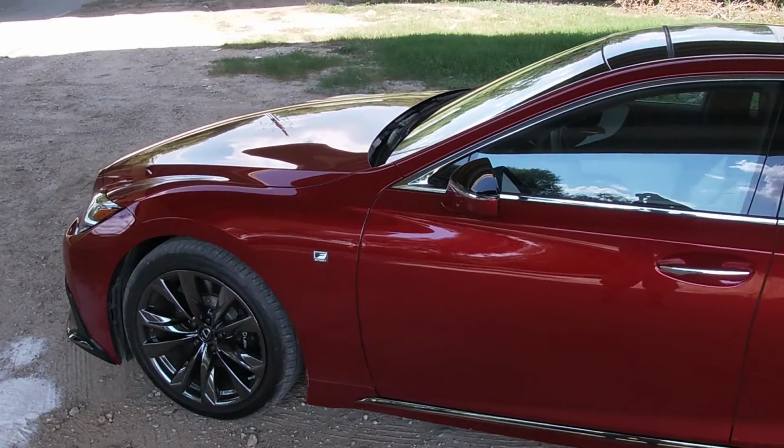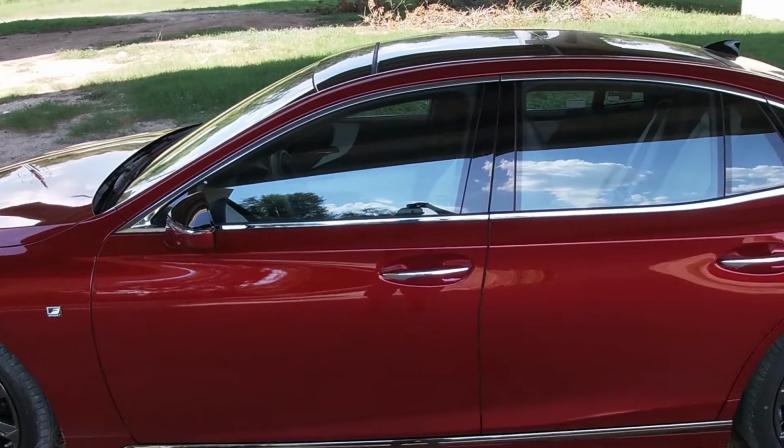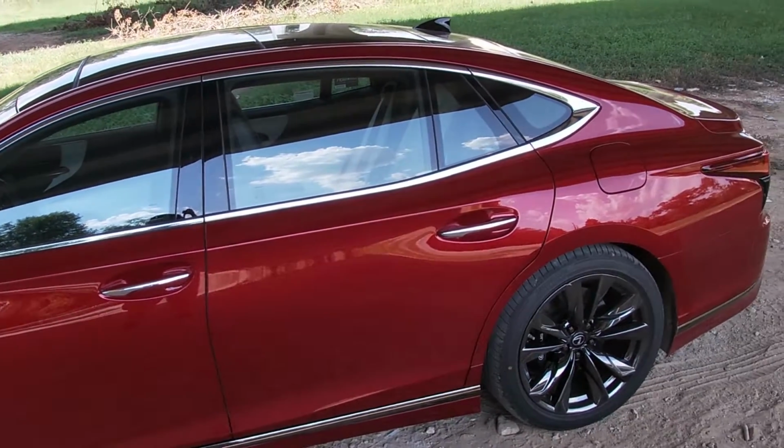But considering this is the OG of the Lexus lineup, this is the car that started it all back in 1989, and it set the precedent for what a Japanese premium or executive luxury vehicle should feel like. It's exactly what you would think of in a big body car like this.